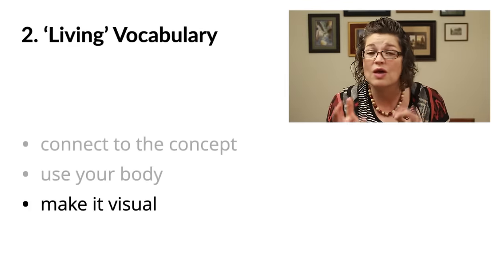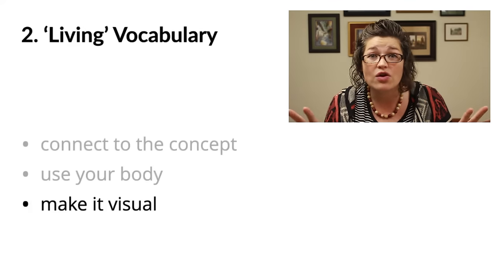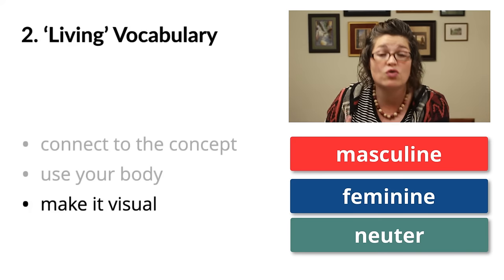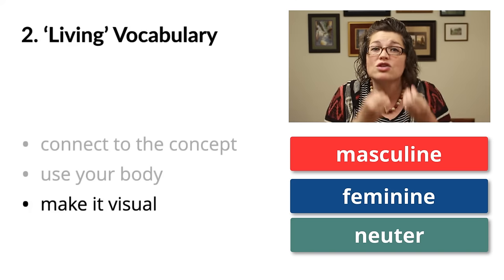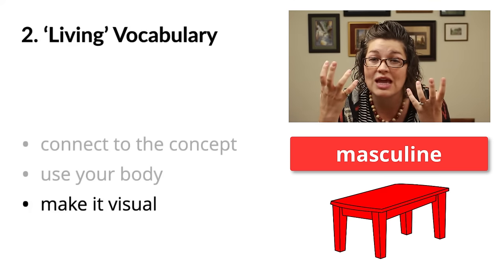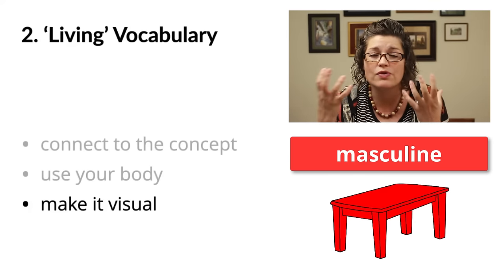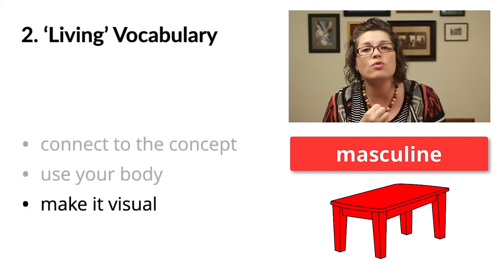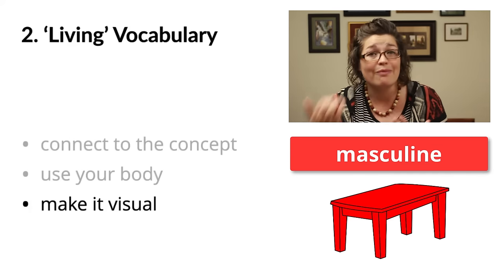And that is, for example, color coding. I color code red for masculine nouns, blue for feminine, green for neuter. So you can conjure up an image of a red table. It's red. It's not blue. It's not green. It's not some other color. It's red. And that helps your brain remember that Tisch is a masculine noun.